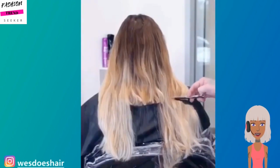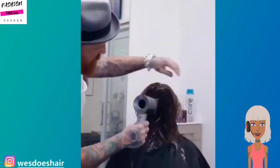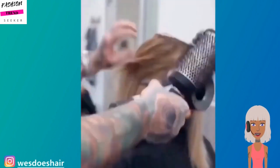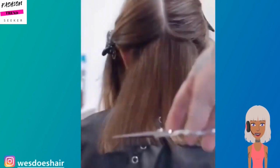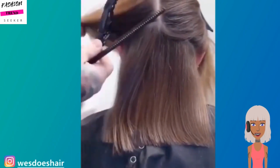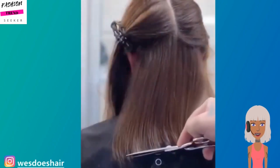Alright, so here he is doing yet another lob or bob. Yeah, it looks like a lob with this one. He's blowing out the hair, cutting off some more, doing it section by section.